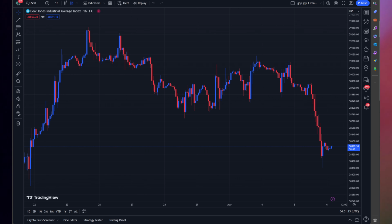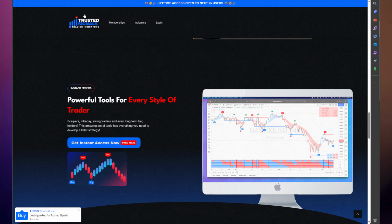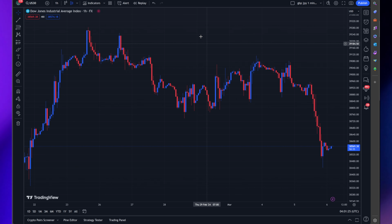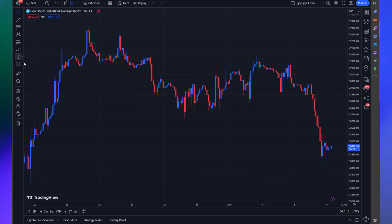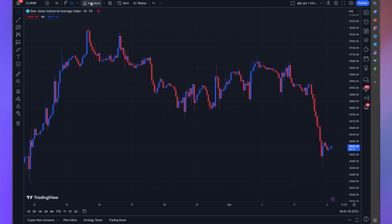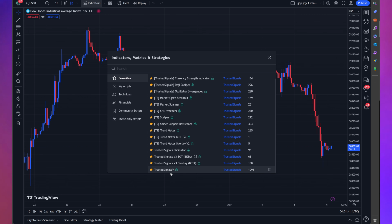So check it out. Number one, after you purchase, you're going to want to log in to the back end. It's very simple to log in, and it's going to show you your membership and give you access to your indicators. Once you input your TradingView username in the back end, you will be able to see all of your tools, okay? You can see all the tools right here.